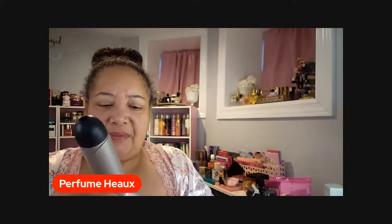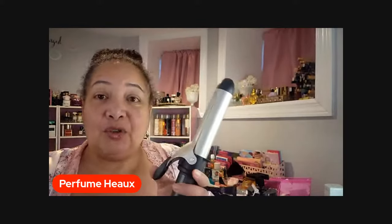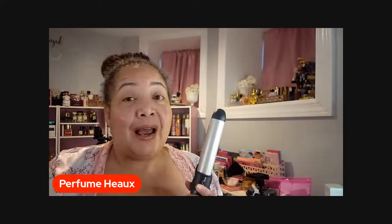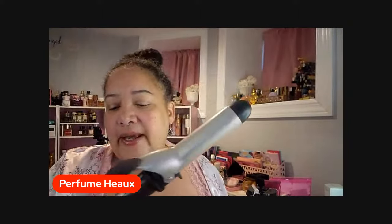I think, if I'm not mistaken, you could take this part off, the clip. Don't ask me how, I forgot. But you could take the clip off if you don't want it to be traditional and use it as a curling wand. I'm not a curling wand chick. I'm not about that life. So I need this. But I am trying to learn, and it has low and high.